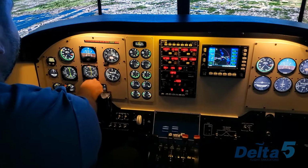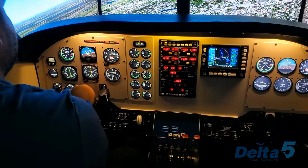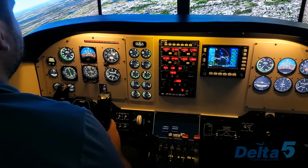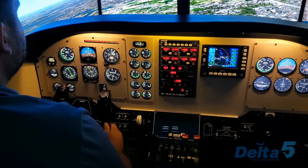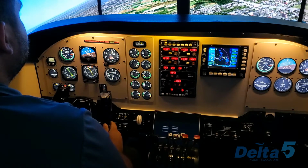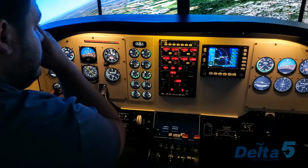We're going to make now a right turn to a heading of 121. And we're going to time that for 1 minute. At the same time we're reaching 2,000 feet, we're going to set up for a slow cruise at this altitude.